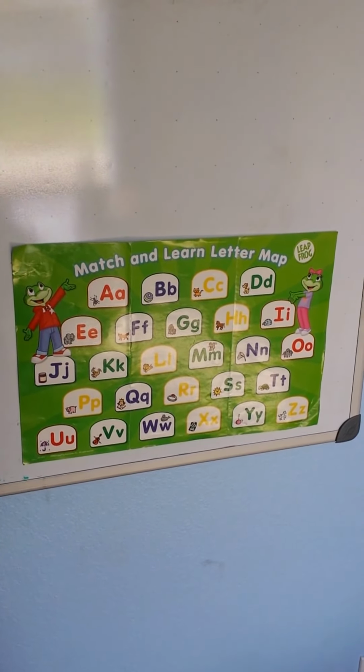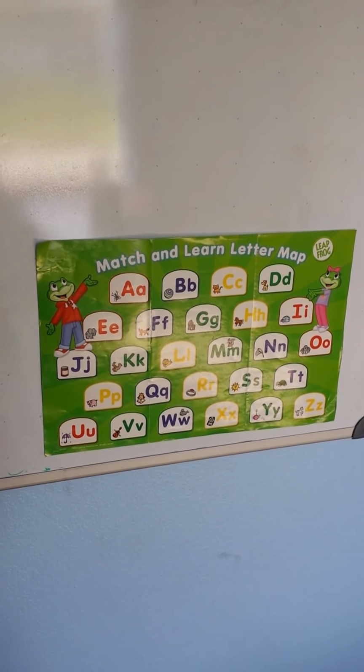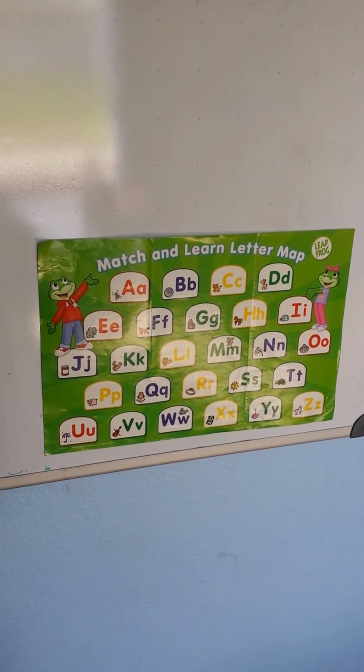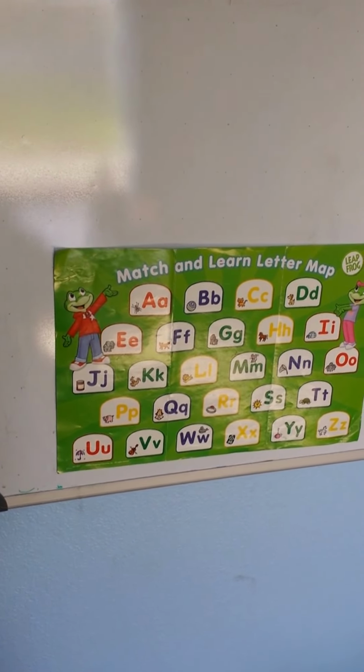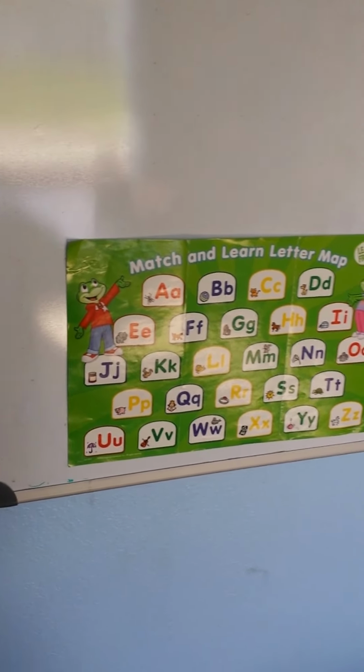It came with, I think, our letter thing or maybe our word whammer. It has been really instrumental in helping the kids to learn their upper and lower case and which ones go together. And actually, I think that's in the baby's room right now. She's playing with the magnets.